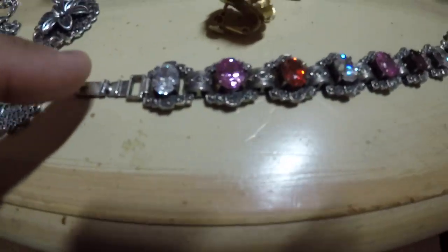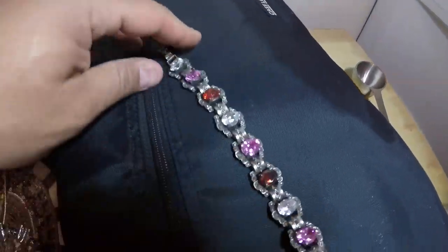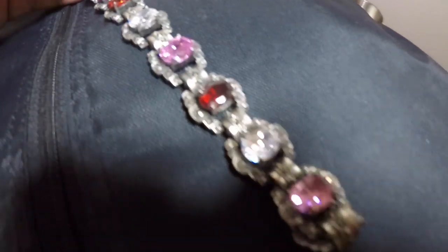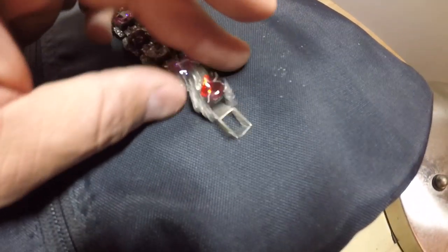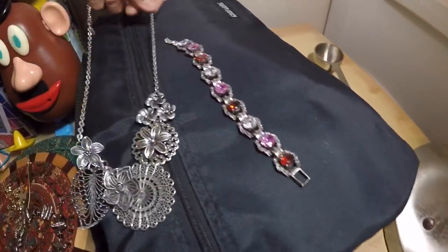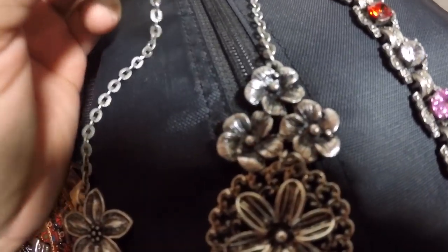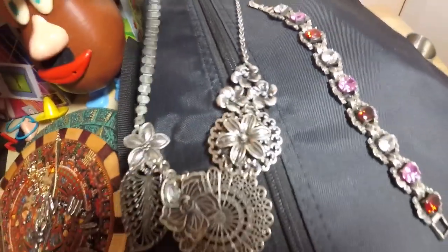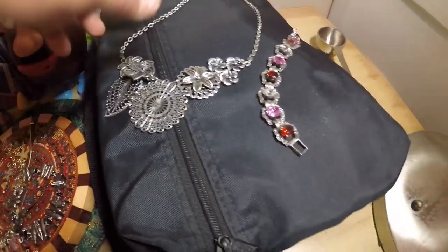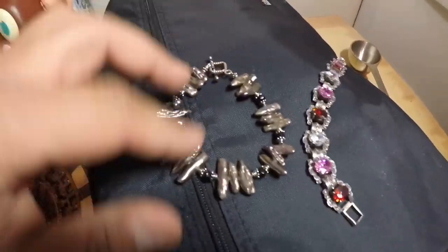This is sterling silver. It's a bracelet. Close this up so you can see it on here. It's marked 925 right there. Nice little stones. This piece here, I think this is Brighton. I don't know, it's marked. I can't see the markings right now. I'll have to use my eye loupe. But that's a nice necklace there. That bracelet there.